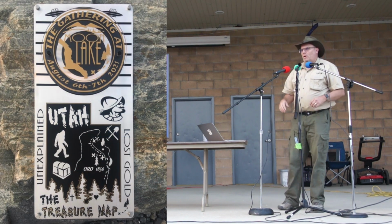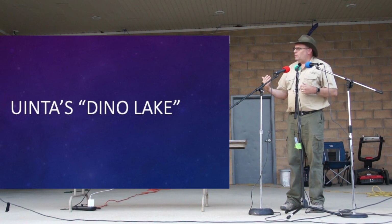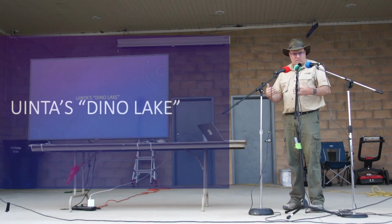I'm going to start out with what I call the Dino Lake. This was a project I've been involved with because someone came to me and said, John, I've heard all these stories. It started from a guy who said there's a lake up in the Uintas that dinos come out of. I'm like, oh, that's interesting, whatever. And he said, no, you need to understand that this dino comes out every so often.